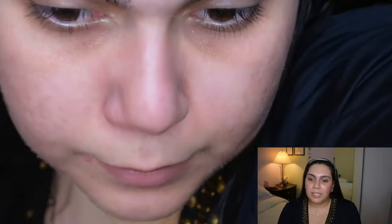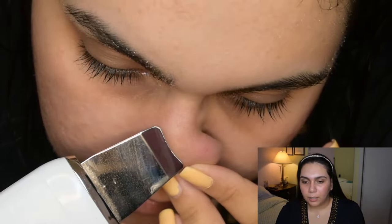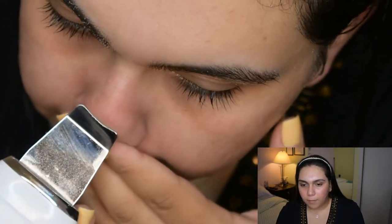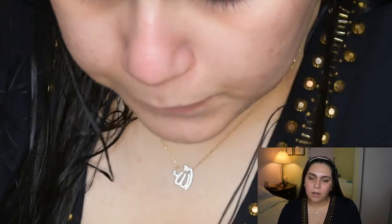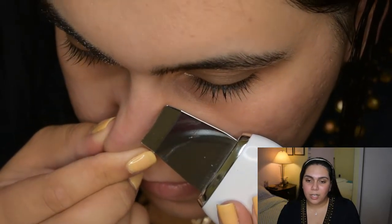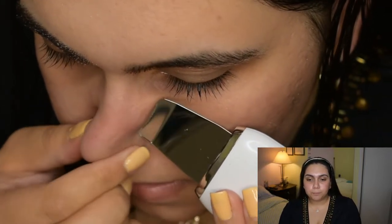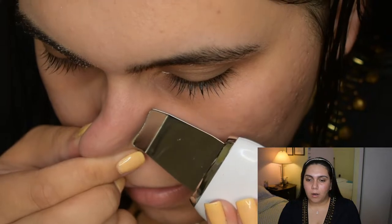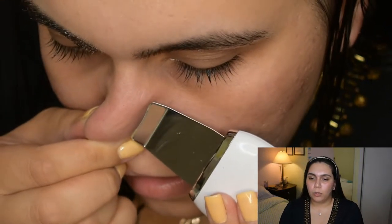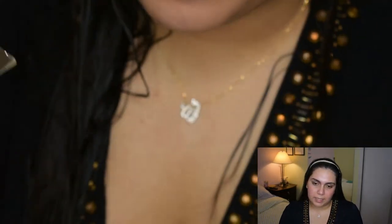So I'm really happy with this purchase, and I really want to show you guys, but I can't do a very close-up one. But you guys can see it on a cotton pad, how much stuff is coming out of just my nose, not even my whole skin. But the nose is where the hardest stuff is. The rest of the face is more just juicy, oily stuff coming out, but the nose is actual hard stuff coming out of it.